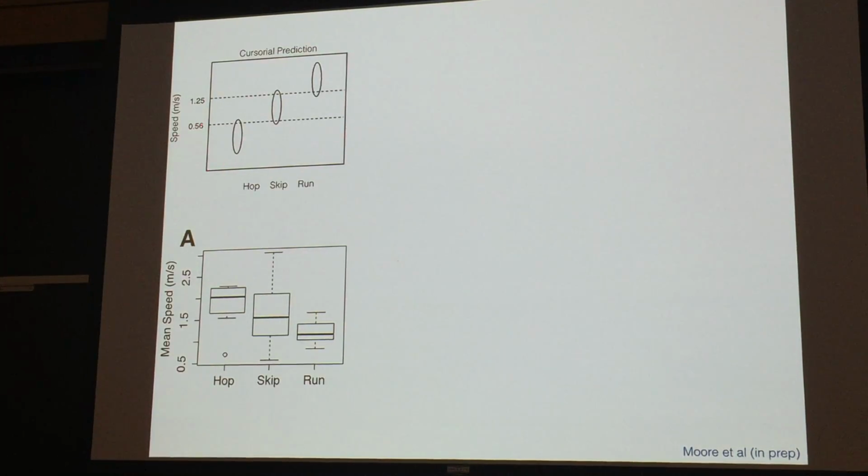And if we go back to our cursorial predictions again here, we thought that they would transition at these really great lines, but what we found is that the means of each of their gaits are not actually statistically different. They are not significantly different from each other. And actually, hopping is used for a little bit higher speeds in general. Skipping is used for a huge range of speeds, and running is used at the lowest speeds. But keep in mind again that these are not statistically different categories.